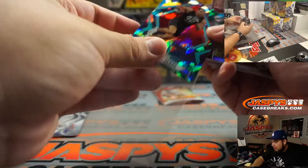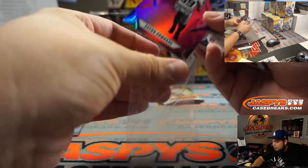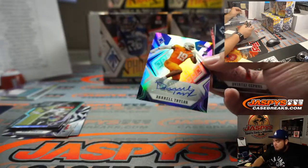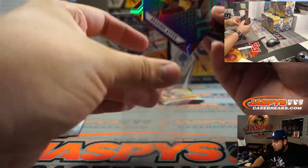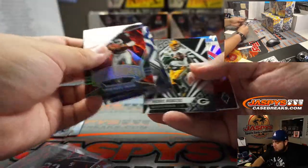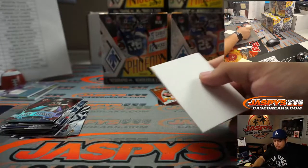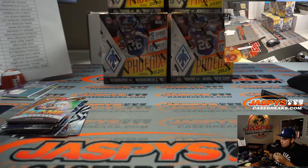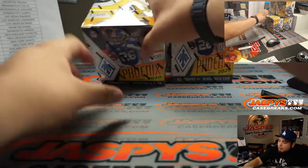Little Malcolm Perry, sorry. Out of 50. Brian Edwards. And Darrell Taylor for the Seahawks. Brandon Ayuk. We got Fire Forge. Jalen Ramsey. Our next box, guys, we'll rip the next two.